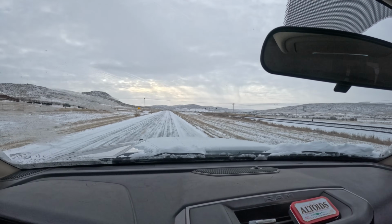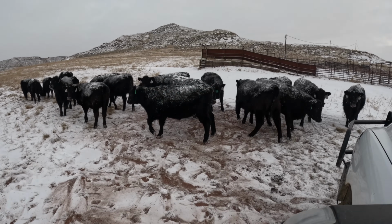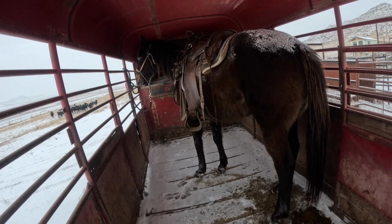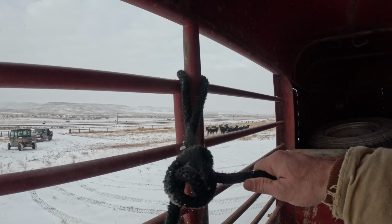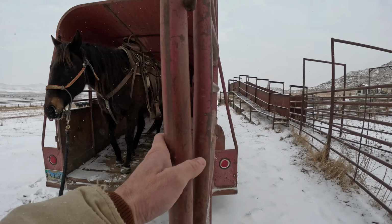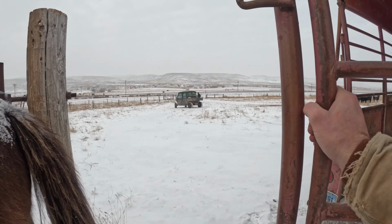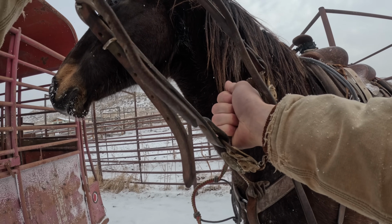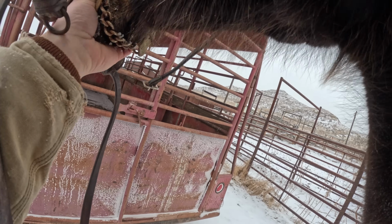Okay, so here we are, guys, pulling into the corrals here. Look at you beauties. We're gonna get these calves in the corral, and I'm gonna pick out 4 of them. And we'll get them branded, get them loaded in the trailer, and get them back home to my place. I'm gonna warm this bit up a little bit before I stick it in her mouth.